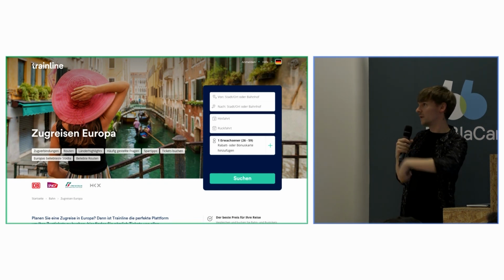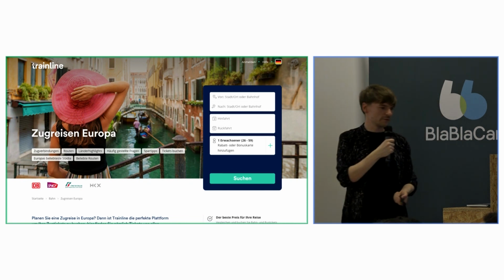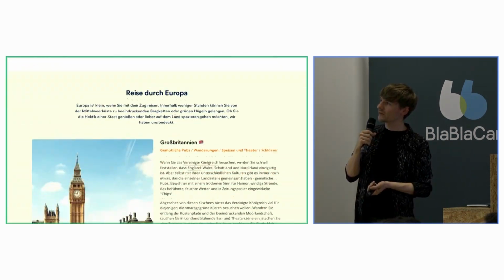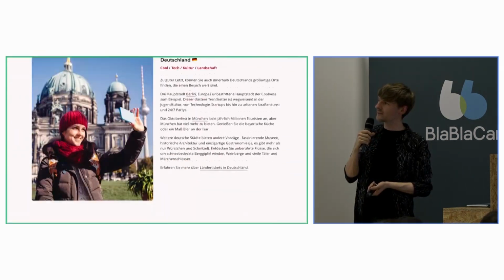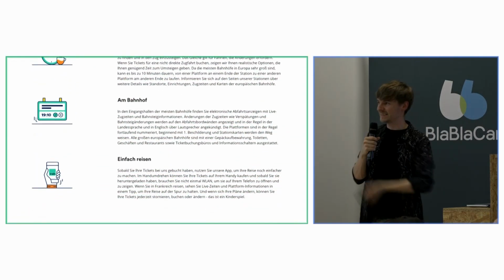So every time a component was updated, the page was improved. And this also enabled content writers to create some very, very long SEO pages. This is half of it, it continues.